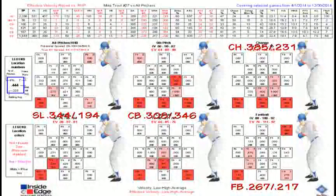To help illustrate this point, that no hitter in the history of the game can handle all pitches equally. It's just a physical impossibility because time doesn't allow it. But we'll take a look at this EV report.